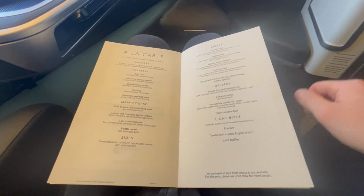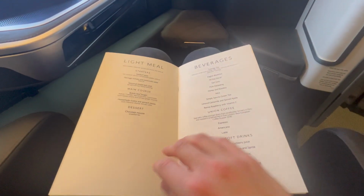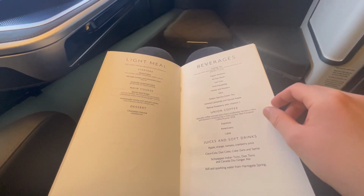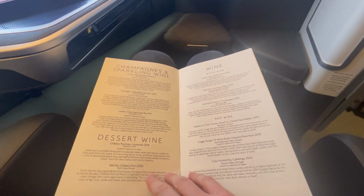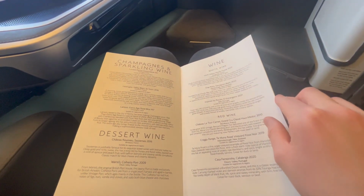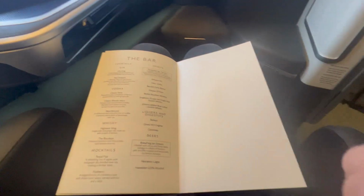Menus were handed out to passengers, highlighting the à la carte dinner service that would be offered. Feel free to pause the video to inspect the options. This menu also highlighted the incredible wine list. With some wines retailing at close to £200 per bottle, the offerings on this route are pretty punchy.